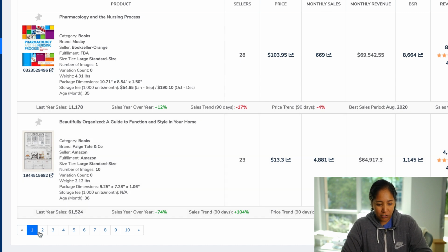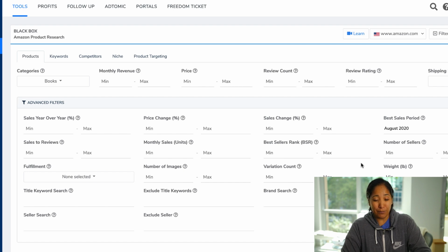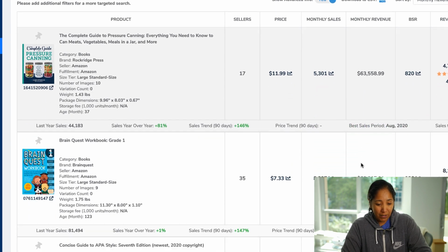Here's a guide to function and style in your home. Let's keep going and see what else we find. But all these books, crushing it, making over $64,000 in sales a month. That's a ton of bread, people. If you're not out there getting it, you better get out there and get it, especially when I'm giving you these ideas. So let's see what else.